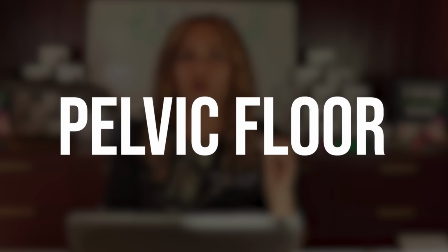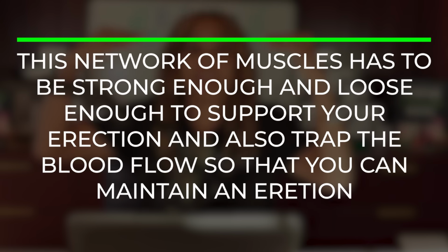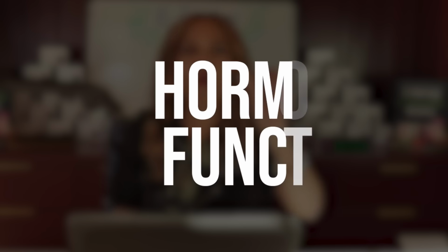The next pillar for erectile function is the pelvic floor. This network of muscles has to be strong enough and loose enough to support your erection and also trap the blood flow so that you can maintain an erection and stay stiff for a long period of time and ultimately explode. Now, erectile tissue elasticity and strength, another pillar. So the elastic, smooth muscle cells have to have enough stretch and strength to expand and grow. Do they have that? And then hormone function.